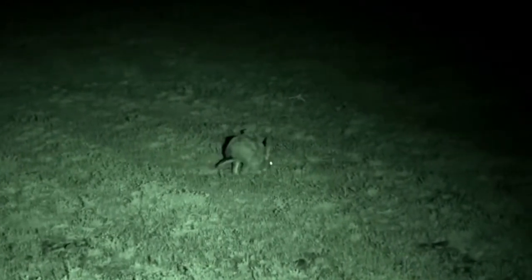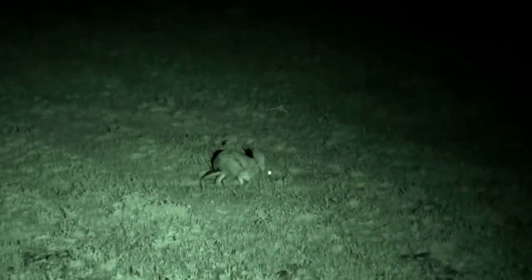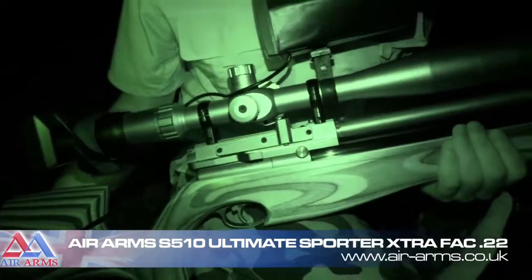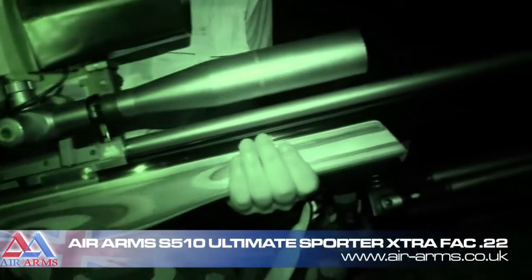Scrub hares resemble the jackrabbits of North America, nesting above the ground and reaching up to 4.5 kilograms. Spring hares are rodents that resemble small kangaroos and are only seen late at night. Both are incredibly difficult to shoot with an air rifle, so tonight we've fitted the Ultimate Sporter Extra in .22 caliber with a night sight eagle, which will help us creep in undetected.